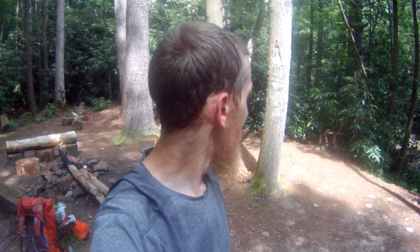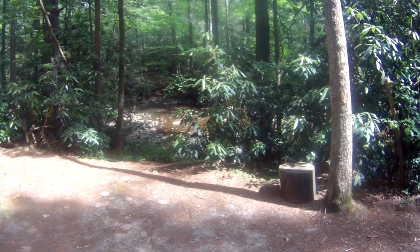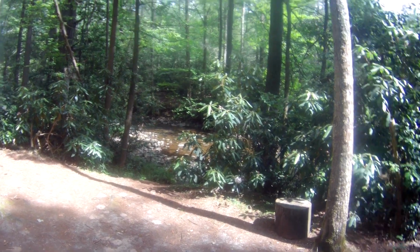Alright, here we are at the Stony Creek campsite. Pretty nice spot, as you can see behind me. Benches, fire ring. As soon as I got here, I didn't hesitate. I dropped all my stuff and I jumped down in the creek down there and sat in it for a little bit. So I've actually been here about 20 minutes or so. But it was quite refreshing.